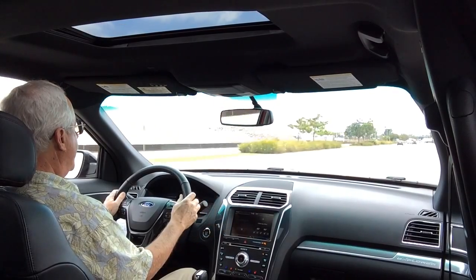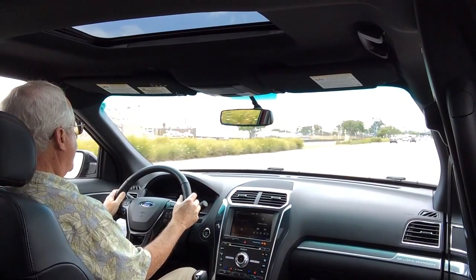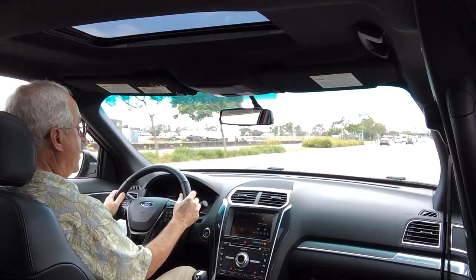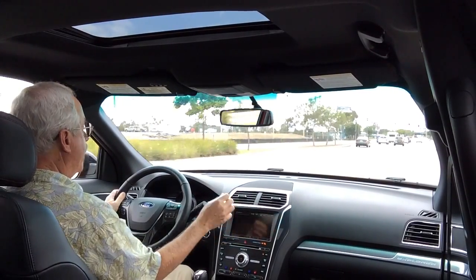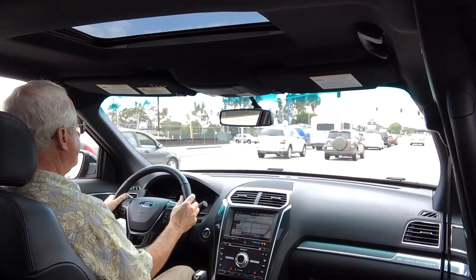This one also has a great center display screen and a Sony stereo. We were listening to it before. It's just got really superb sound. And this has built-in navigation system as well.